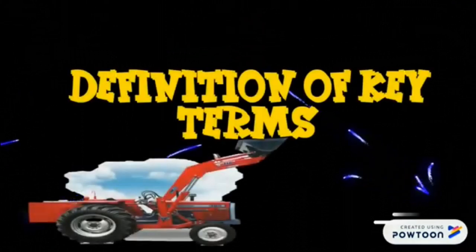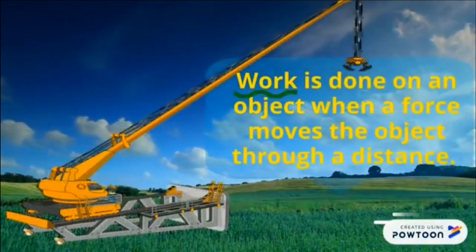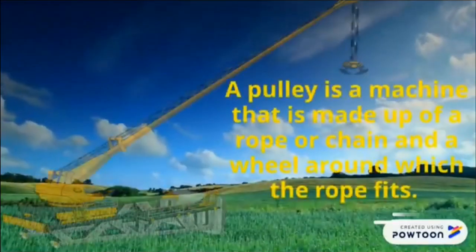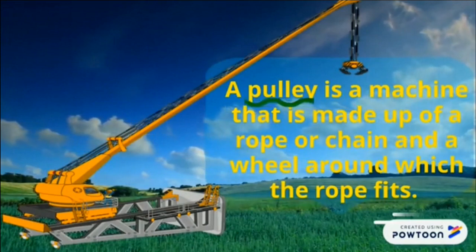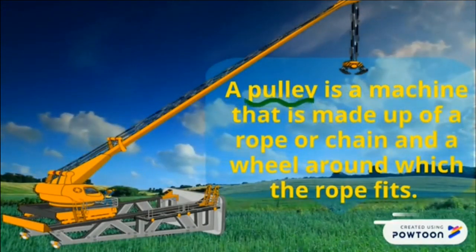Let us look at the definition of key terms. Work is done on an object when a force moves the object through a distance. A pulley is a machine that is made up of a rope or chain and a wheel around which the rope fits.